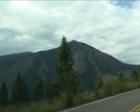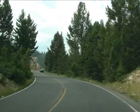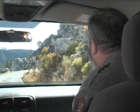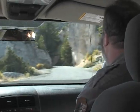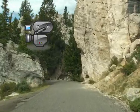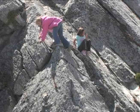That's Bunsen Peak over there. You get a great view of Mammoth from there. See these rocks? You know what? Pull in here, Daryl. These are the hoodoos, which are old terrace deposits that tumble down from the mountain above. It's great fun to hike among the jumbled boulders.